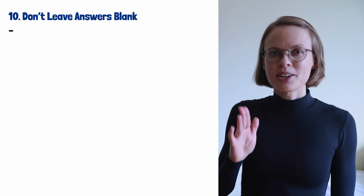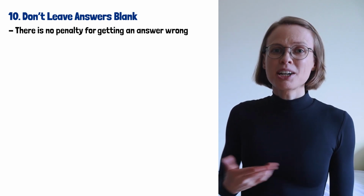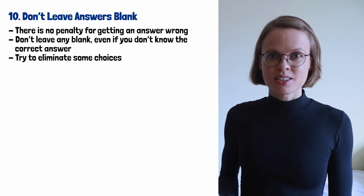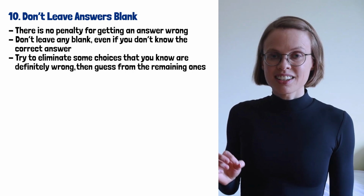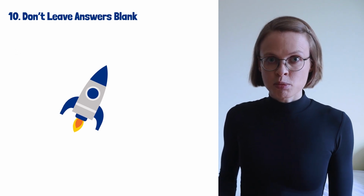Finally, here comes tip number 10. Don't leave answers blank. Guys, there is no penalty for getting an answer wrong. Therefore, don't leave any blank, even if you don't know the correct answer. Try to eliminate some choices that you know are definitely wrong. Then guess from the remaining ones. You may get lucky and boost your score. That's much better than leaving the question blank.